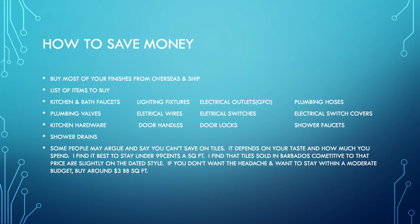construction. There are a lot of people that are against shipping of tiles, and the reason for that is you can find tiles in Barbados at a reasonable price. What I found is that the tiles that I see there at a reasonable price are slightly on the dated side. They are not as modern. And if you're looking for those really nice and fancy tiles, you're going to be looking to pay anywhere around $5 to $6 a square foot to get nice looking tiles. Whereas up here, you could probably find a very nice tile for around 99 cents a square foot. In some cases, even less than that if you catch it on sale.